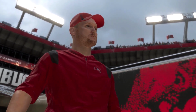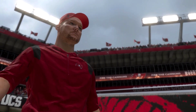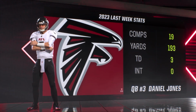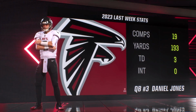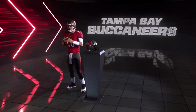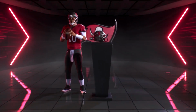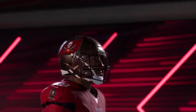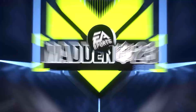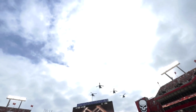And right now, we're heading into play the Atlanta Falcons. Here we are today in Tampa Bay, taking on the Falcons at Raymond James Stadium. Daniel Jones is their starting quarterback, and as you can see, he was pretty hot last week. He had a good game, and you know what? He's actually had a pretty good season so far for the Atlanta Falcons. We're going to see if we can rebound this week and try to get a win and get this Buccaneers team on the right track.